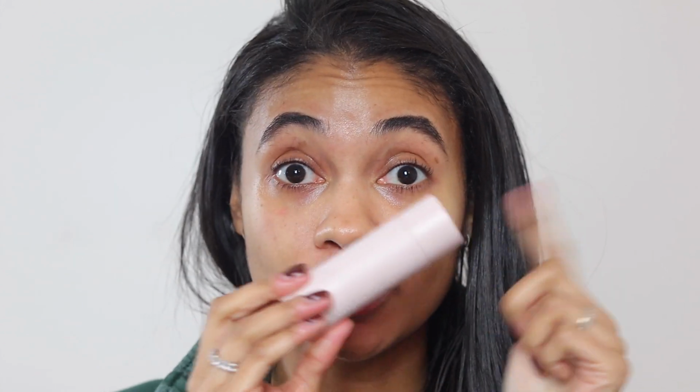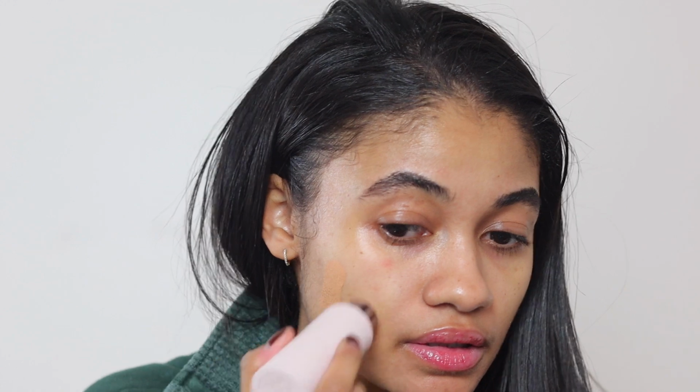So I already did my brows, so we're going to start with complexion, and I'm actually going to start with this. I haven't talked about this or used this on camera in a while. This is from Westman Atelier. It's their foundation stick, and this is in the shade X, and I'm just going to do a couple of stripes around my face, and I'm just going to tap it out with this brush.